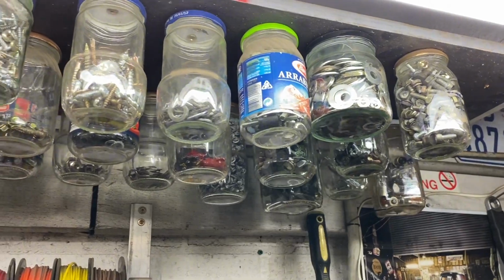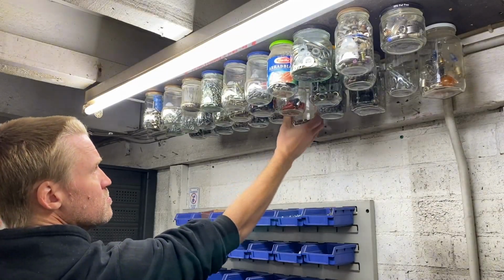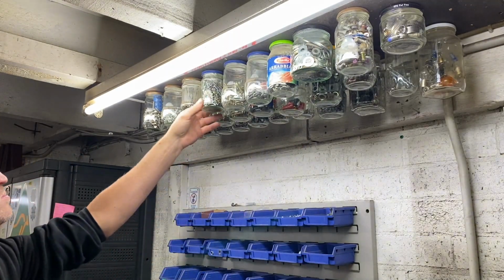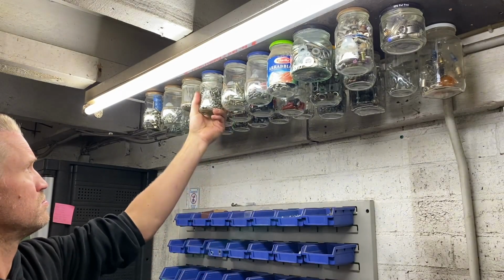Out of all the things I have in my shop, when people come in here, they always comment and love my nut and bolt jars. I remember when I was a mechanic and we'd have this huge tray of leftover nuts and bolts. I got sick of it. Over time, I developed this little system, and I started screwing the lids of jars up onto a bit of board and sorting out the bolts as I went. And so now if I want to find a stainless washer, I just go to the stainless washer jar, or a nut, or a bolt, or a screw, or a nail. Something really simple, and it saves so much time.